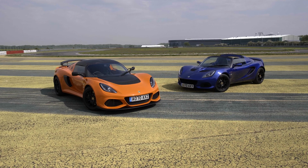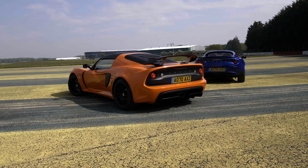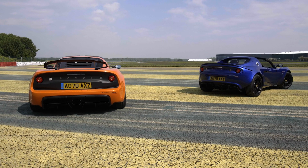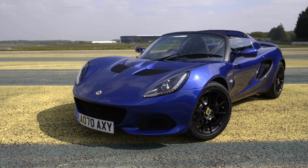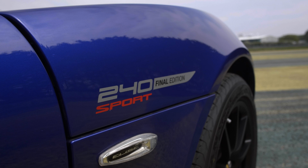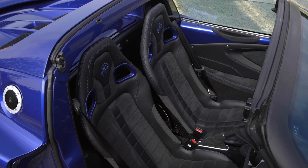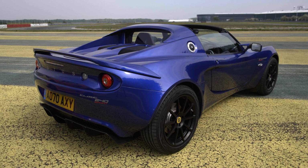It's an end of the line for the Elise and Exige. Lotus have now got massive investments like no before. It means that the future is looking very bright, with all new models coming very soon. In the meantime, you can now have these final editions in the Elise with this 240. It's pretty much the same as the regular one, but with 20 extra horsepower thanks to an ECU upgrade. You get options of fancier paint colours and a new instrument display that's TFT.